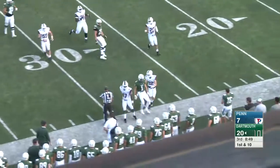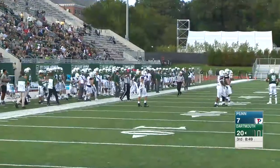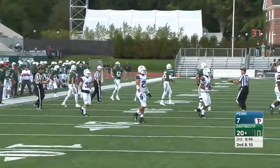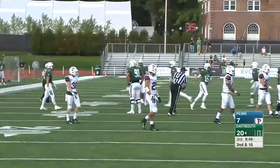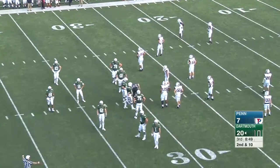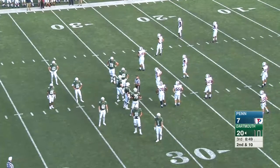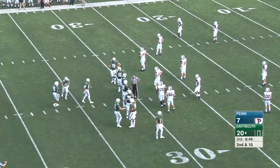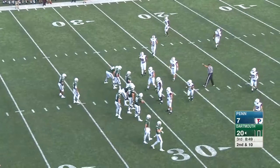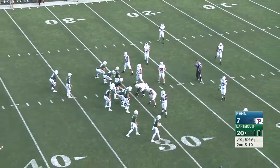Kyler rolling out, not much to work with there. He spikes the ball down in front of Hagdorn, and 2nd and 10 upcoming. One of the few incompletions we've seen from Kyler today, his 3rd of the afternoon, so he's 13 for 16 now. And that's a smart play by Kyler. He was rolling out to the right side, the near side of the field. Hagdorn was right in front of him, 2 defenders, nobody out in passing routes, and just throws it right at his feet.